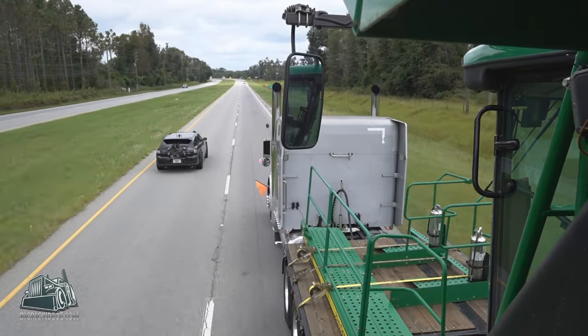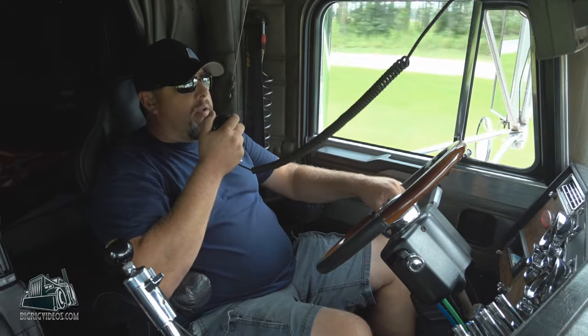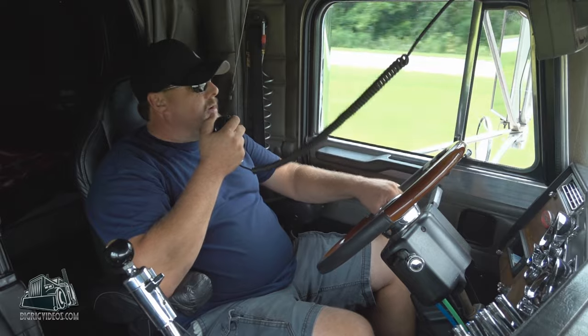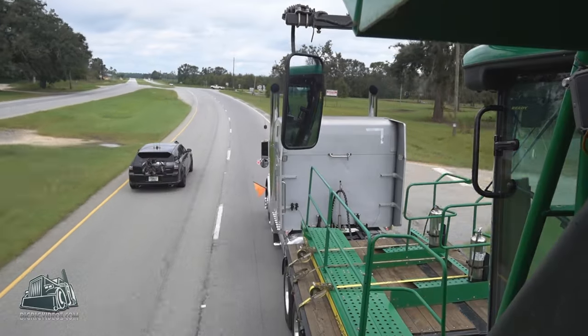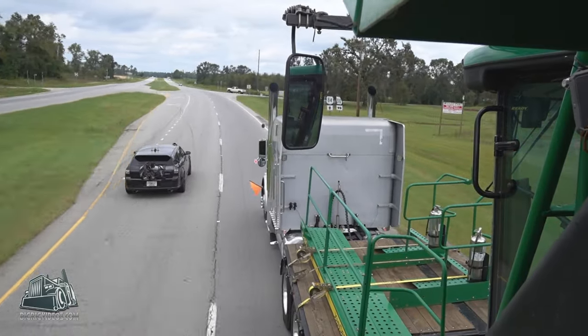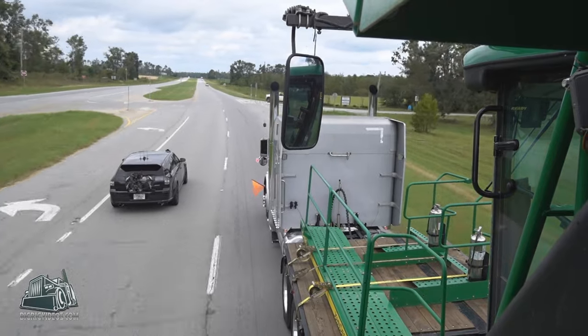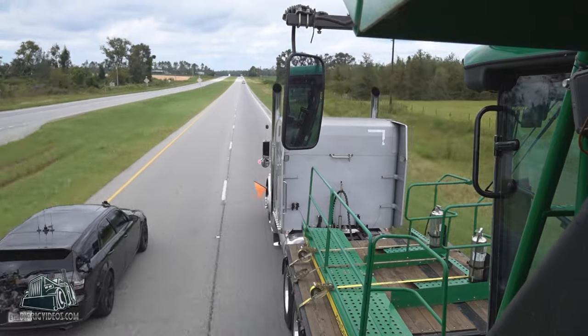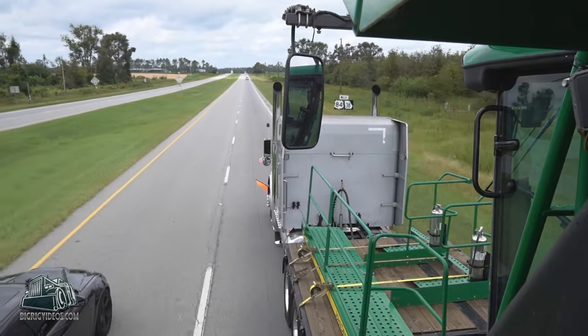10-4, what kind of truck you running there? I got a 2000 Peterbilt with a 3406 Cat motor in it, turned to 550. Well, you're looking pretty good, sounding pretty good here today. Now, you said custom picking. Tell me about the machine that you guys are hauling and what's done with it.